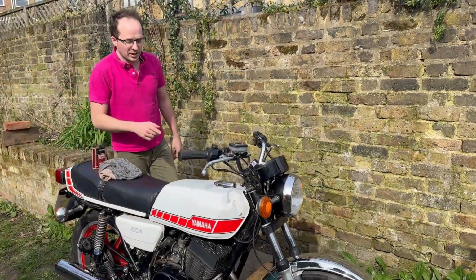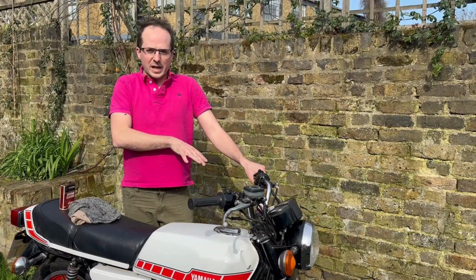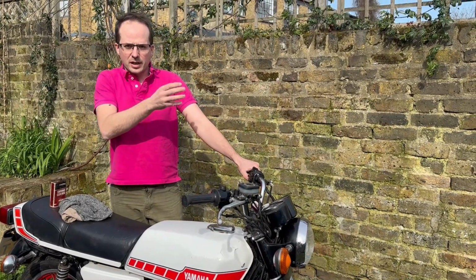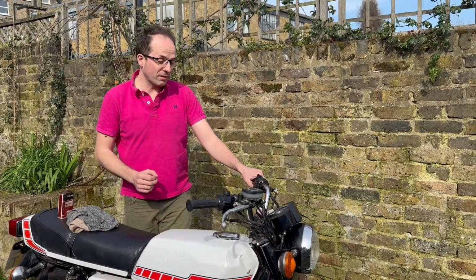So I changed the fuel. There was a bit of a rubber seal where the petrol tap is, and I changed that and tightened things up, so that stopped the petrol leak. So now I've refilled the petrol tank with petrol and everything's good.